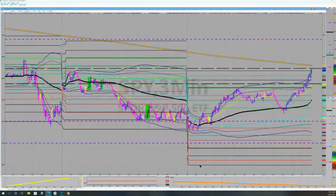Okay. It really helps me. It gives me my goalposts. I'm an old goaltender, right? Ice hockey netminder. All right. So I like my goalposts, and that's why this speaks to me. The purple dashes are spot gamma locations.